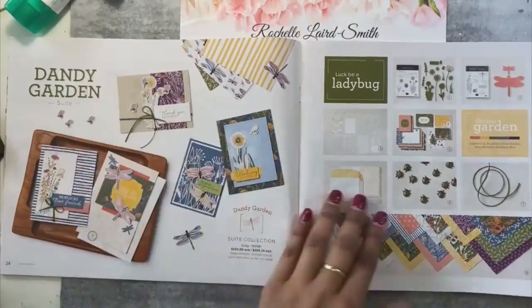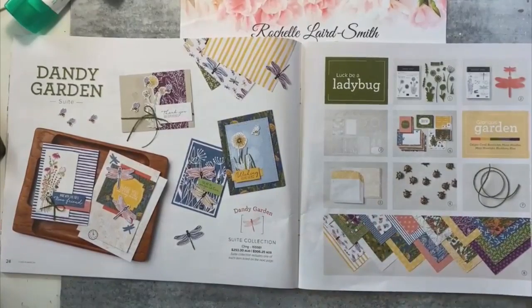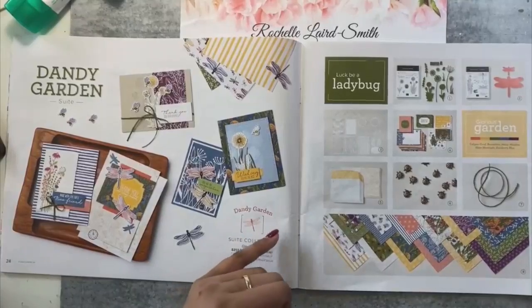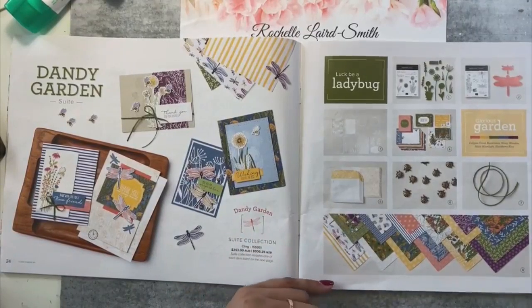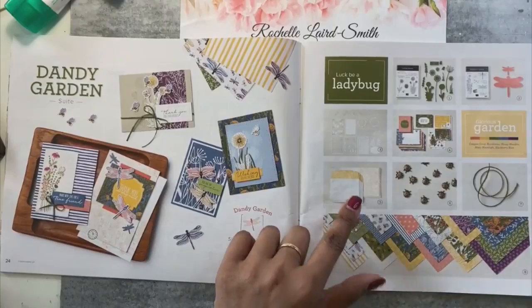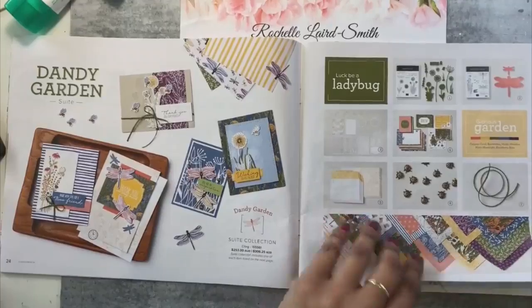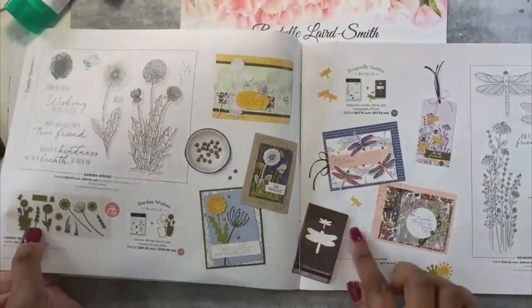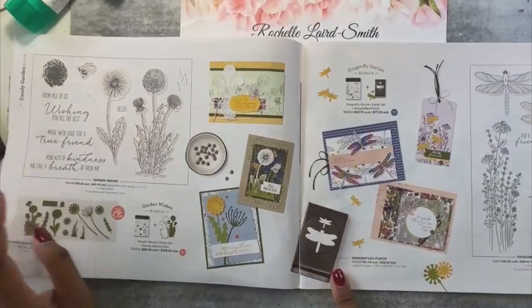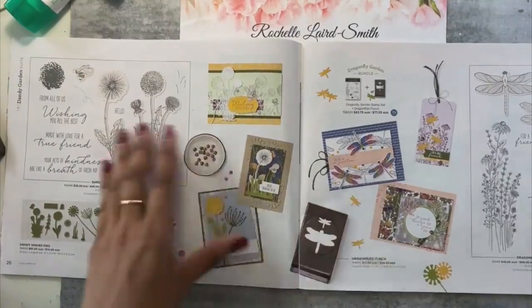And now we've got the Dandy Garden Suite, which has lots of ladybugs and cute images. What I like in this suite is the Memories and More card packs. It really makes for quick cards. And these, number 5, the cards and envelopes, really quick cards to make. The laser cut paper is lovely, and the punch is definitely lovely to create. Anything with punches, I find I always tend to buy because it can create really quick cards. That's the number one thing with punches.